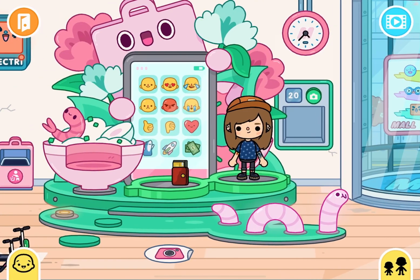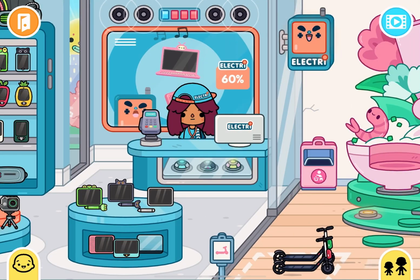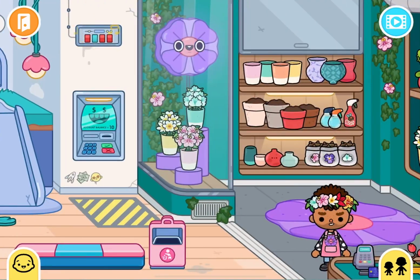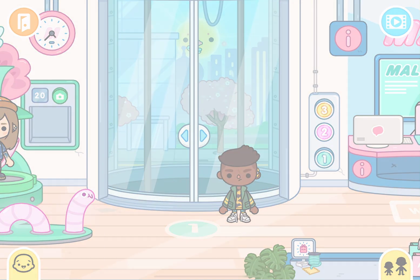Present to you all the stuff that I got today. First, we're going to go to the mall, the first floor. The first store that we have is Electri. There's stuff like iPhones and all the electronics. And then here we have a plant store, which I really like. And I'm going to go to the second floor.